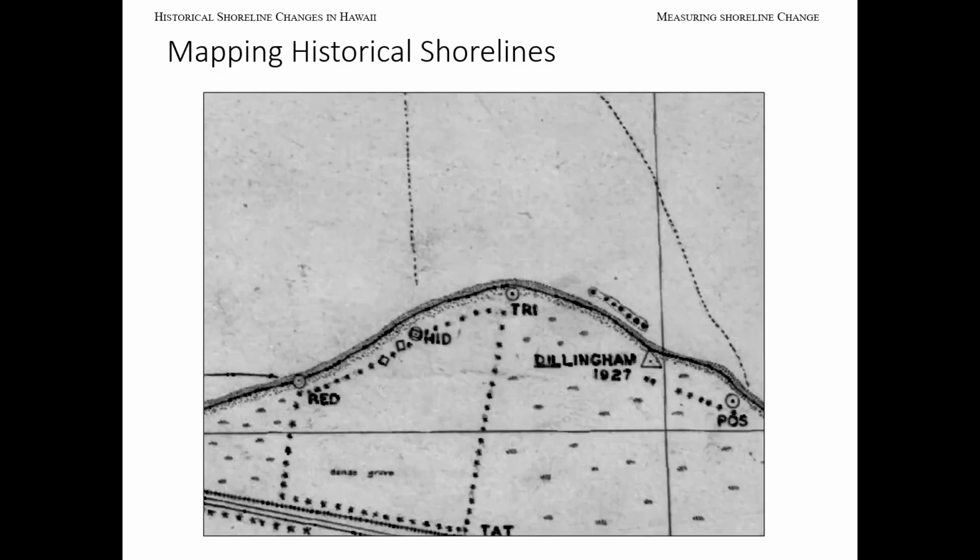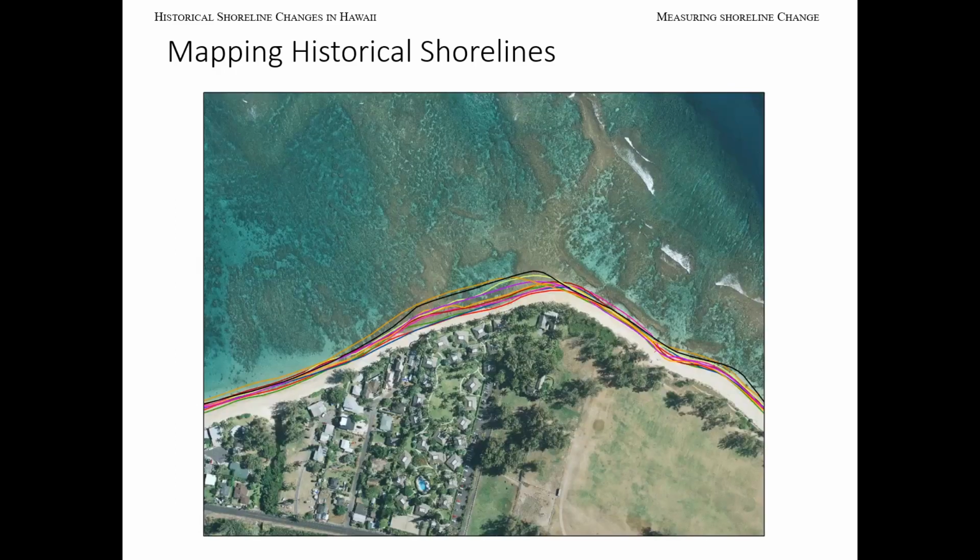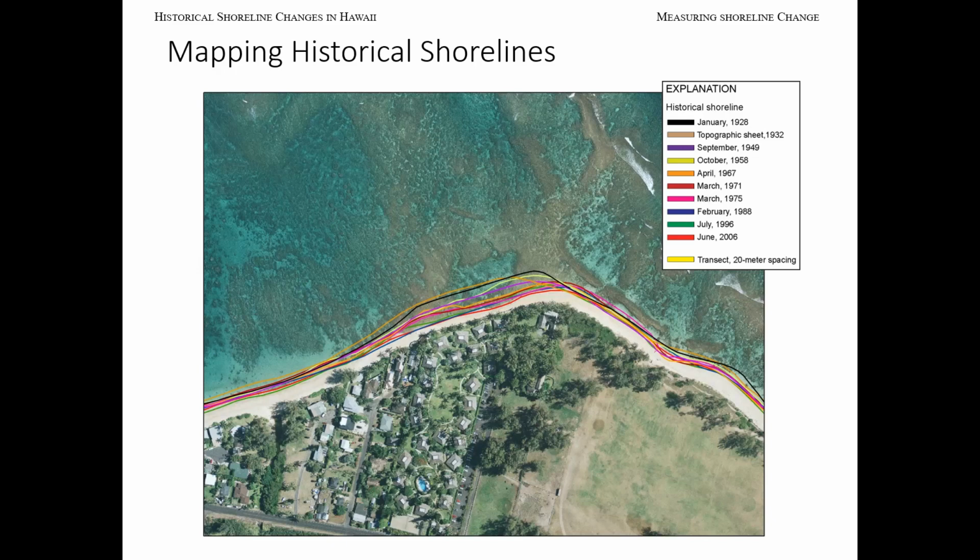And we also have rescued maps that were produced in the late 1800s for boat nautical charts. And we've identified the storm debris line and we've relocated that based on measurements of storm runoff compared to calm fair weather conditions. So you put all of these shoreline locations in our model. And for instance, here at Mokuleia, we have shorelines from 1928 up to 2006.